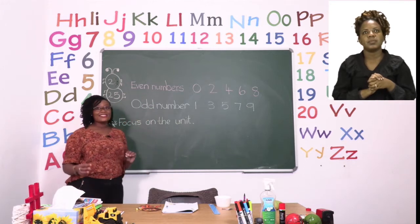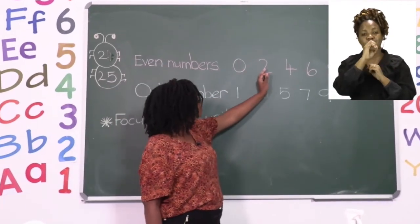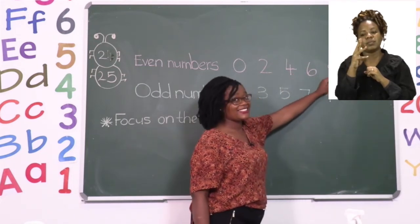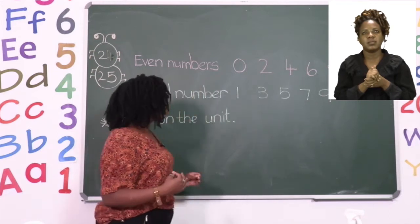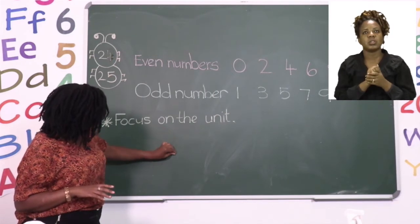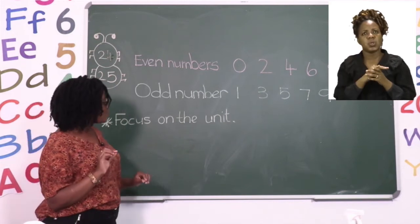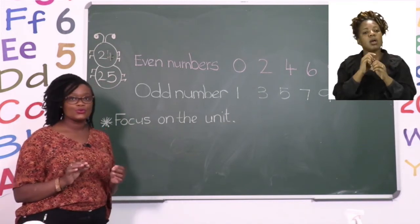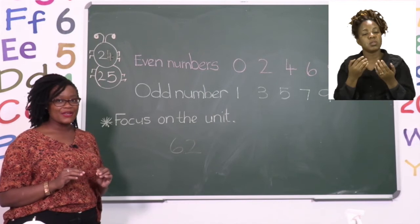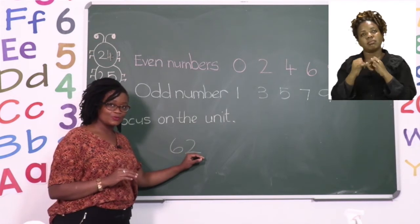Now, all the even numbers end with 0 or 2 or 4 or 6 or 8. When we say end with, we are focusing on the unit. So if we have a number that says 62, we are not looking at the 6, but we are looking at the 2. So if we want to say that this is an even number, we focus on the 2 in 62.